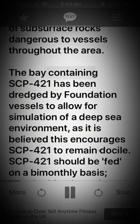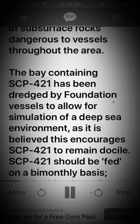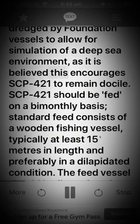The bay containing SCP-421 has been dredged by Foundation vessels to allow for simulation of a deep-sea environment, as it is believed this encourages SCP-421 to remain docile. SCP-421 should be fed on a bi-monthly basis.